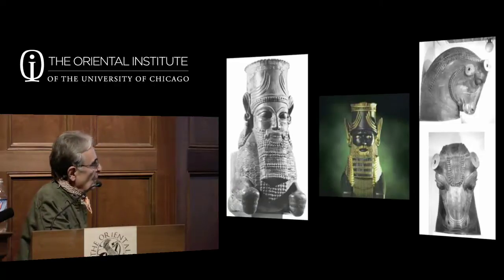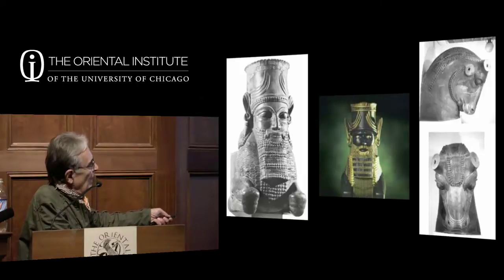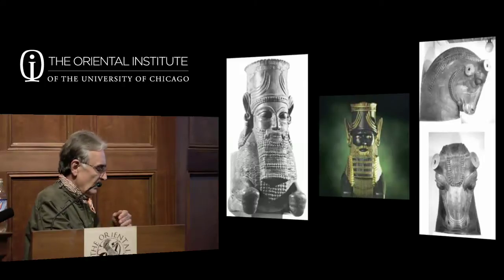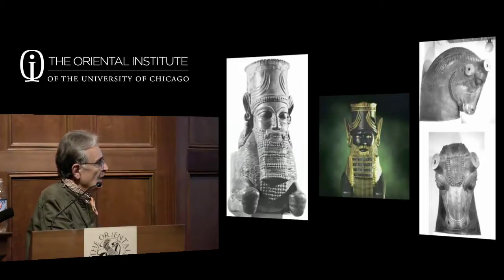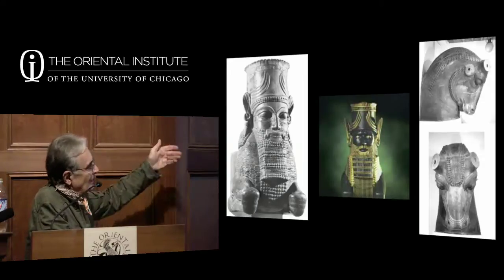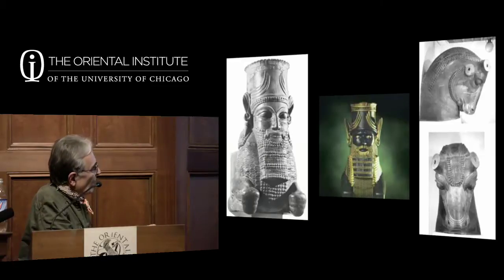So that's how it was. And then you have these huge bull capitals, of which you can see that the horns and ears were made separately because they would easily break when they wanted to transport this to the side or on top, so they would add these things later on.